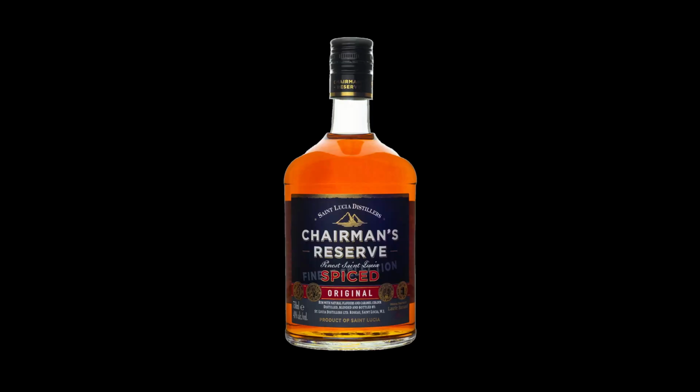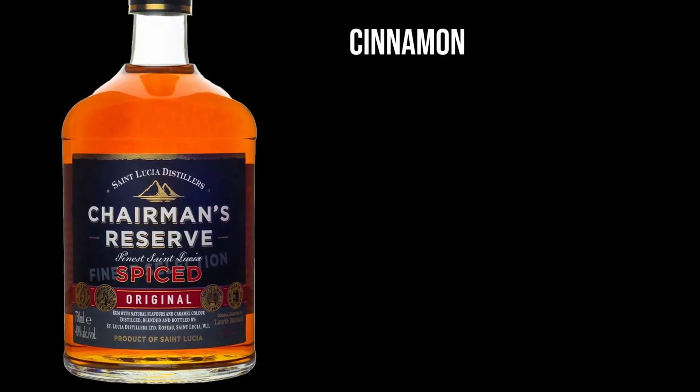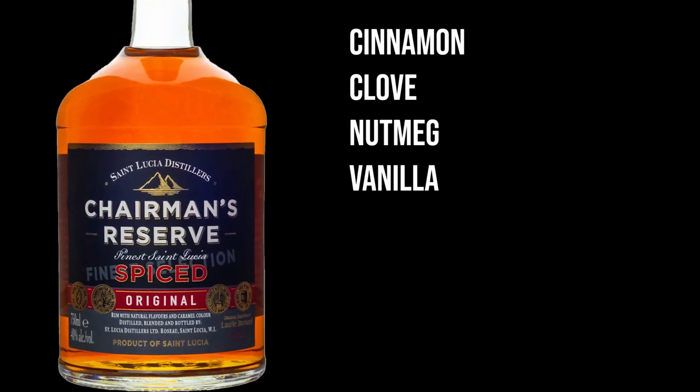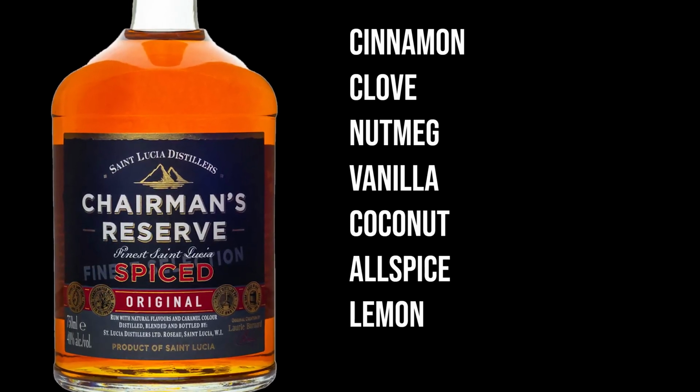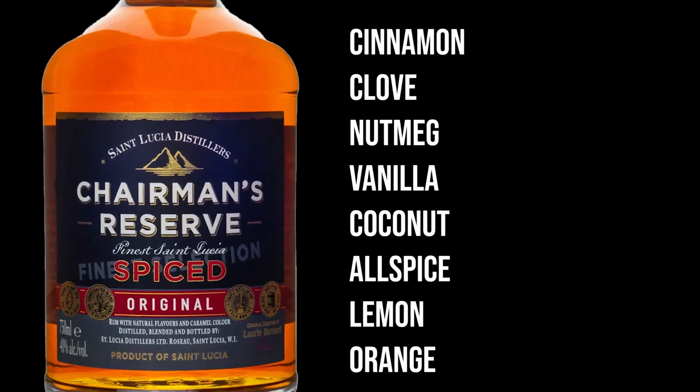And for number 3, we're going back to the Caribbean, and that would be the Chairman's Reserve. Now, this is out of St. Lucia, and this is the best spiced rum on the market by far. Since it's aged for a minimum of 5 years, then they spice it with cinnamon, clove, nutmeg, vanilla, coconut, allspice, lemon, and orange peel. And then it's aged again for another 6 months. Now the ABV on here is 40 or a proof of 80, and this retails for $30.